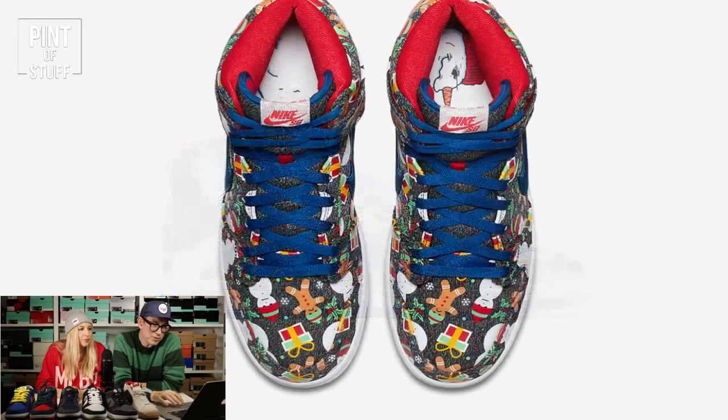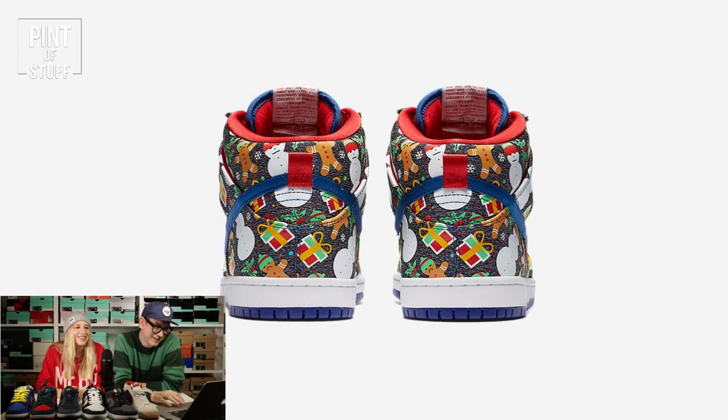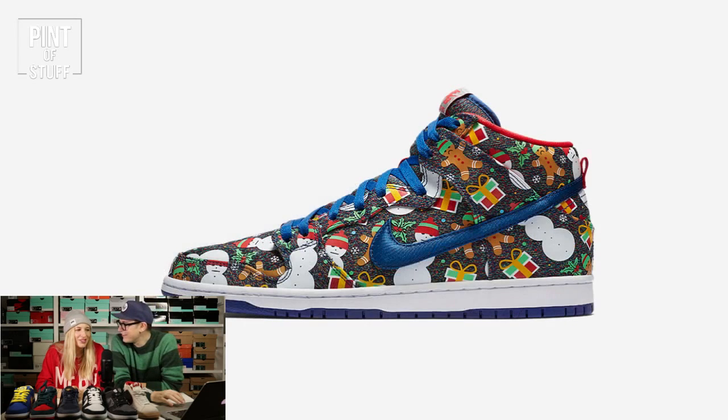So SJ, thumbs up or down? You're not sure. They're so kind of bonkers. Yeah, they have to have the thumbs up. But the thing is, you can rock them for sure. I know. You're one of the only people that I know that could rock them and not look an absolute idiot. It's just about attitude. It is, and you have plenty.